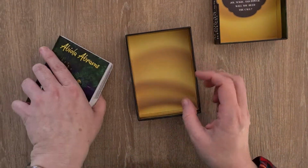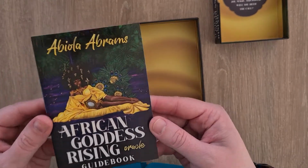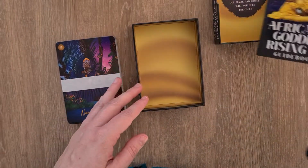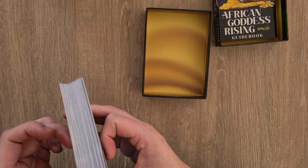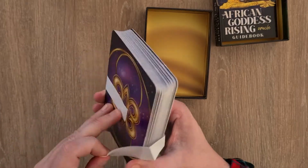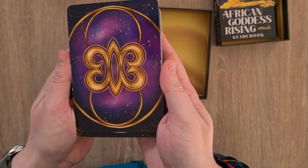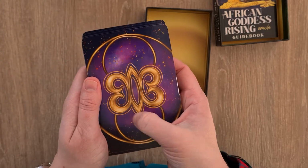Okay, so we have the guidebook there. I will go through that in a moment once I've been through the cards. Let's take the paper cuff. It's nice that it's a paper one rather than plastic, even though the box was covered in plastic, obviously. It's nice to have at least part of the packaging. We have this stunning purple and gold and blue back design. I love that, with that marquise design in the middle.